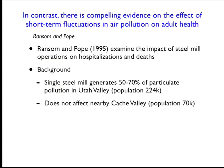To make the study credible, they need, of course, a control county that presumably is not affected by the emitter, which is the steel mill. It turns out that there was a nearby valley that, based on how the air circulates in the region, was not really affected by the operation of the steel mill. It's called Cache Valley. It's significantly smaller, with a population of only 70,000, but on most demographic characteristics, like age, household structure, and race, they look pretty similar. So Cache Valley is plausibly a decent control group for Utah Valley.